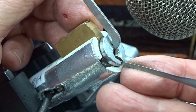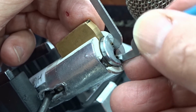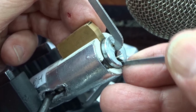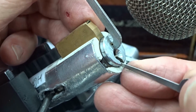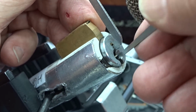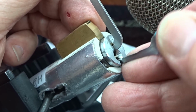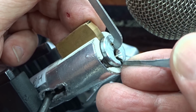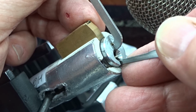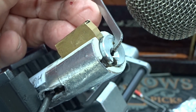All right, I'm not getting anything with this medium hook. The only thing I can figure is that something is really high and I just can't reach it with that hook. So I'm going to go back to the deep hook. Nothing. Come on. All right, something just fell. It fell all the way to the bottom, whatever it was. There it is, 3. Okay, that was pin 6. And that's pin 2. All right, we got that 45-degree thing.